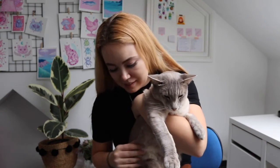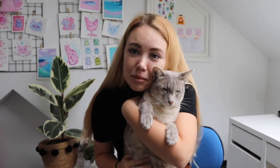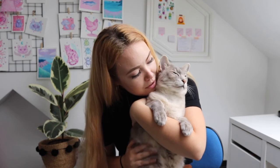So yeah, this one is Aslan. He's a big boy, a really big boy, aren't you? And he's very cuddly, he loves attention, as you can probably tell. Yeah, so they'll be moving on soon. But I am going to look into fostering a couple more cats and eventually adopt one of my own, but for now I'm just fostering.